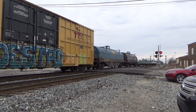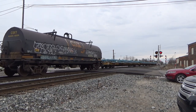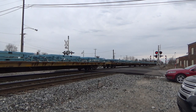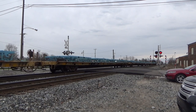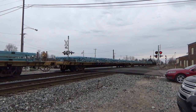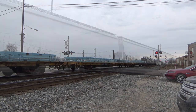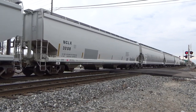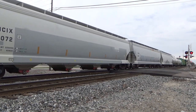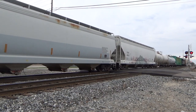CSXT number 4568 would be trailing on 511. I've given some heads up that 511 would be parked north of Fostoria. So after that NS eastbound, they would get 511 to head south to take the Southwest Y from the Pemberville sub to the Willard, and then from the Willard to Deshler, then basically the Toledo subdivision, then they'll head to Cincinnati, Ohio.